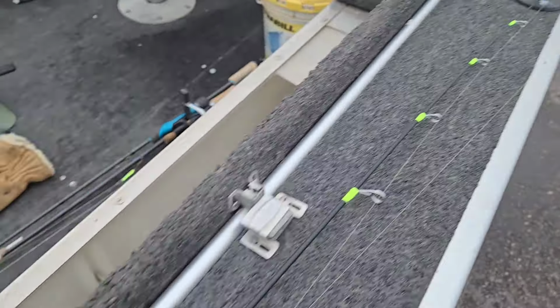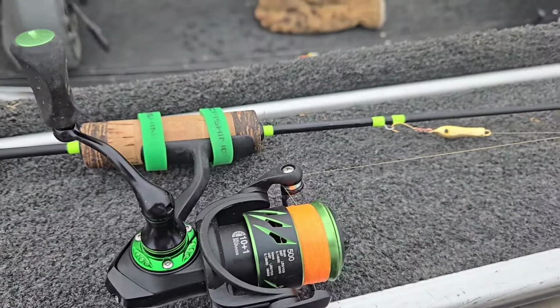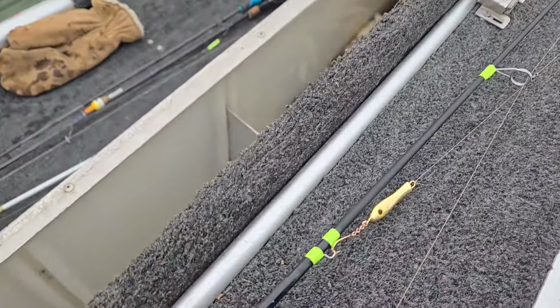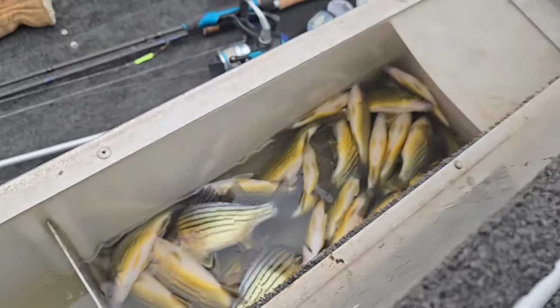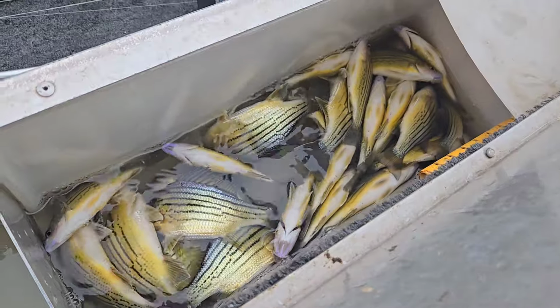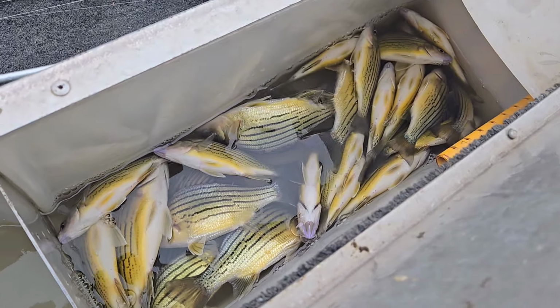Beautiful looking rod too, but yeah, if you want to get a hold of one of those, not only does it work good for ice season, definitely works great for jigging over the side of the boat. That was kind of what I was most excited about. And well, it has definitely been a lifesaver here already in this early spring. But look at that live well, man, lots of good fish in there. Awesome. It sure was a great couple hours.